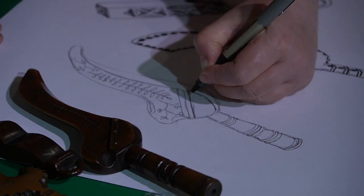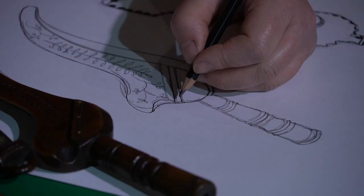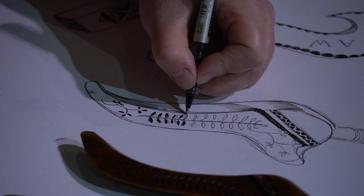And I love that. I love the way that the knitting was a really social thing. And if you can see the picture on the front of this book, you can see that men and women are doing it, children too. The whole family was involved, and it involved a lot of tale telling and joke telling. And also, I like the bit about wandering about in the Dales in the nice sunny weather. That's so nice.